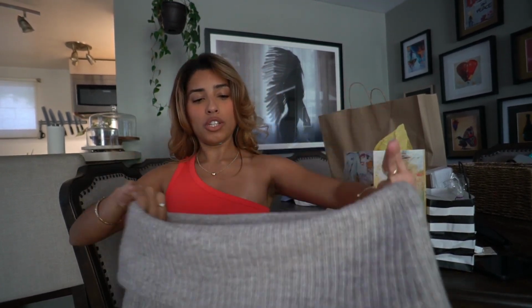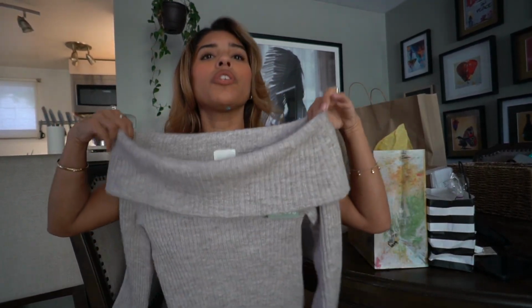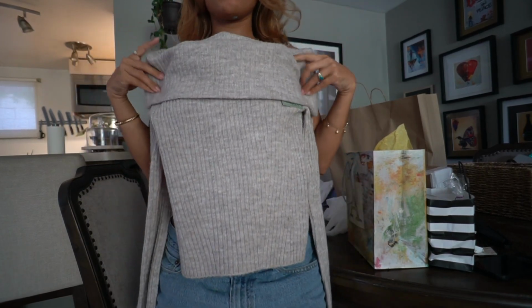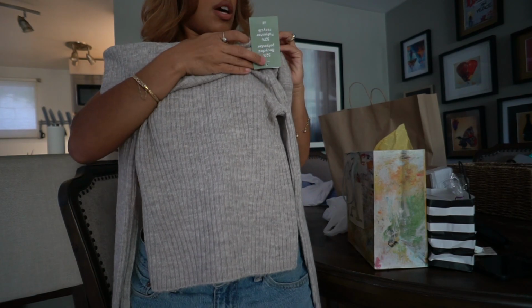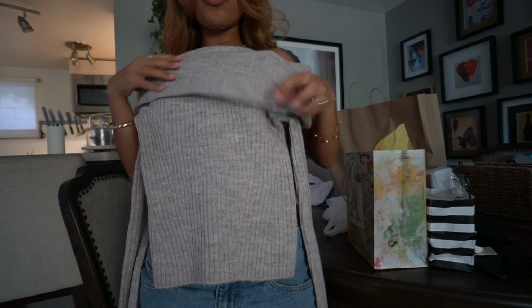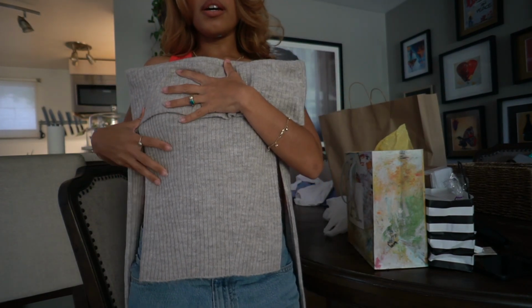This is really cute. Wear this with some slacks. It fits tight. What size is this that I got? I got an extra small too. Okay. Oh yeah, look.